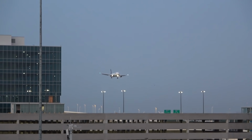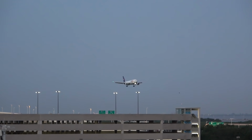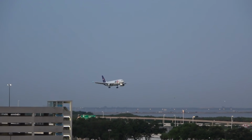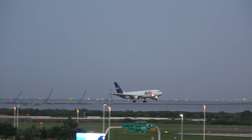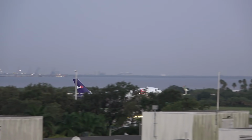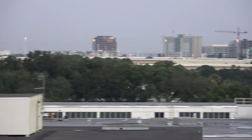Land 1759, 32 years old. Boy, I wish I was 32. It's an oldie but a goodie, A300 from Indianapolis. Smoke it up.